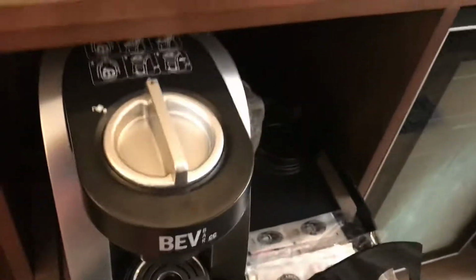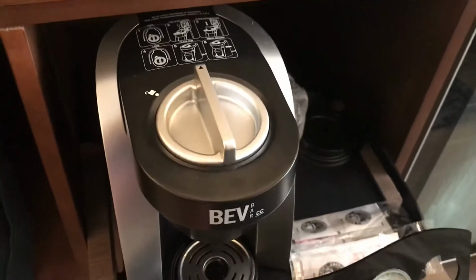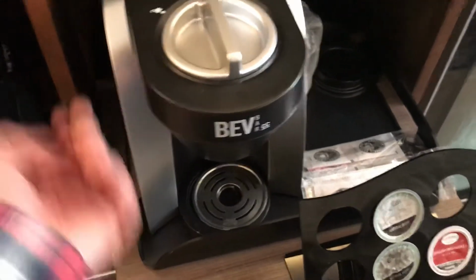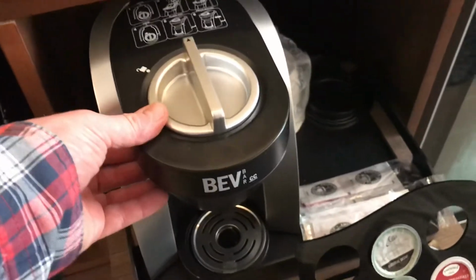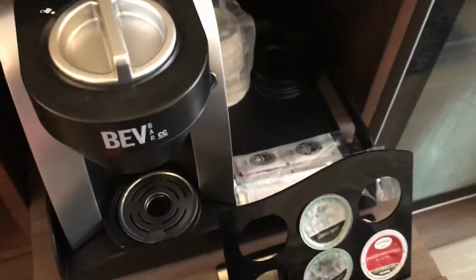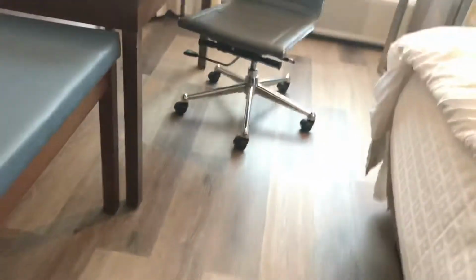Come over here, you got your pull-out coffee thing. It's basically a Keurig. It uses K-cups, so if you wanted to bring your own K-cups, you probably could do that. We have a small fridge here, and the way the shelves are arranged reminds me of a wine refrigerator. You have a desk here.